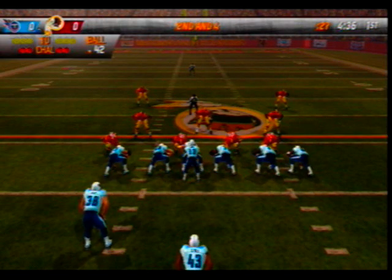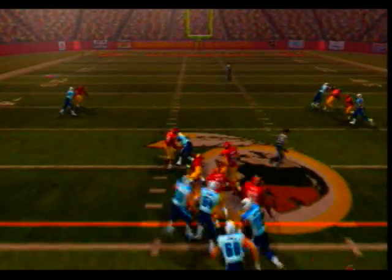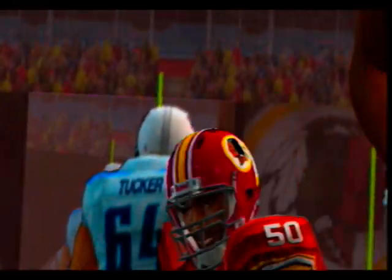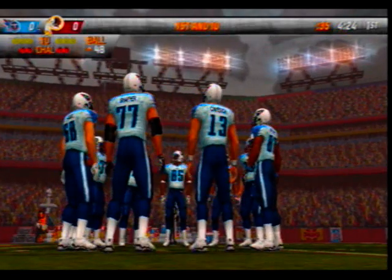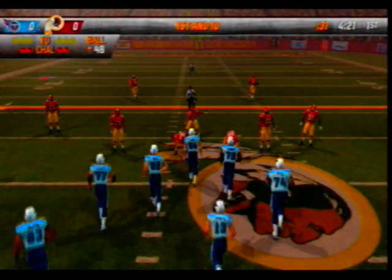Run it up. Hand off on the draw. Bailey is there on the stop at the 48. That draw play works to perfection. That's the thing. That was the perfect call in the perfect situation. He dropped back, handed it off at the last second, and the back picked his way through the defense, finding his way past the marker.